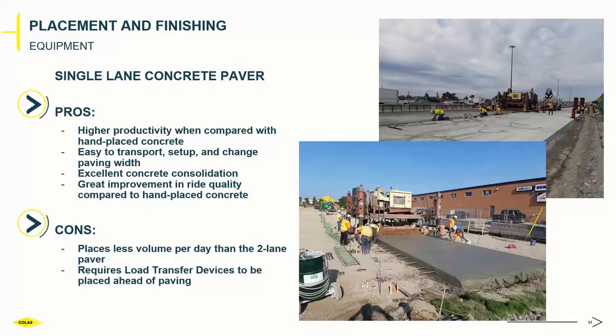And at the same time, it's still capable of producing large volumes of concrete when we compare it to hand-placed concrete. And also it has great consolidation and improved ride quality when we compare it to hand-placed concrete. So it's still a very capable machine.